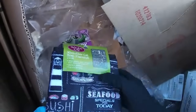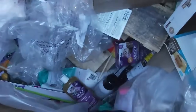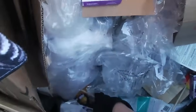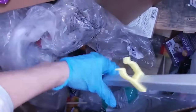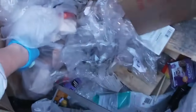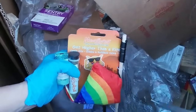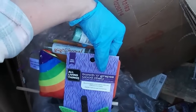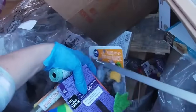Fiber cat bowl, and look, it's like a sushi menu. How cute! It's adorable. Wow. These, I don't really have a flea problem in Colorado. Always use those. Oh, that's so cute. Get higher than a kite. What? Catnip? Oh, that's hilarious. Encourages your pet's natural instinct to chew. Interesting. Cute, all this little cat stuff is.